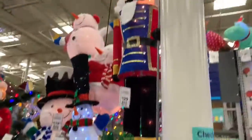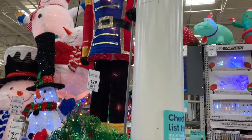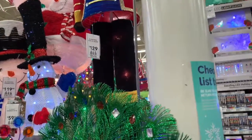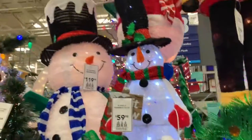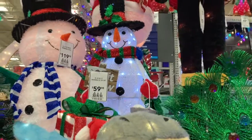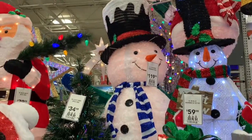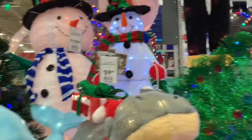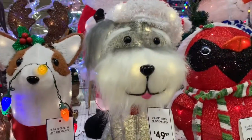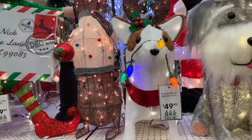And it has this big soldier or nutcracker, toy soldier, big toy soldier, $129. This snowman right here, this big long hat, $59.98. Another snowman right beside him, $119.98. This dog is $49. And this dog with reindeer ears on is also $49.